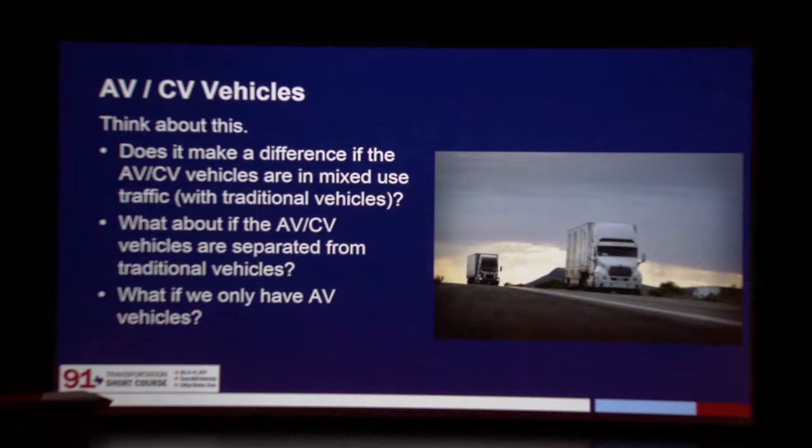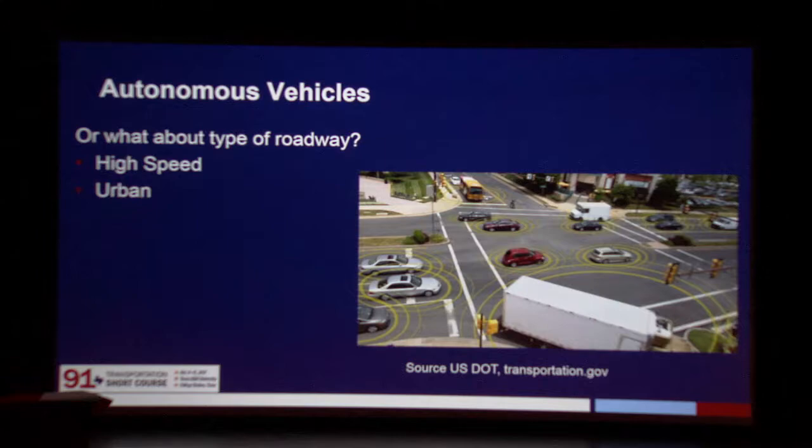And we also need to consider the type of roadway that we would be working on or designing. We're going to have high-speed facilities. We're going to have urban facilities. And there might be different things that are influenced by the autonomous vehicles.